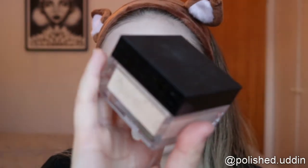And next I'm going in with my Wonder Powder from Makeup Store, and this is in the color Nevada. I don't think I'll put it all over my face since it's already so dry. I don't want to make it look any worse right now, so I'm just gonna set my under eyes.